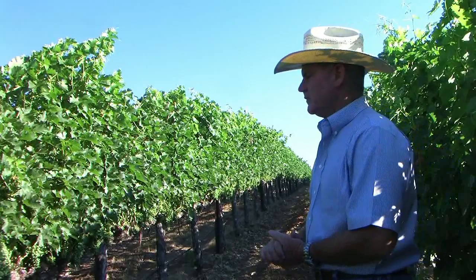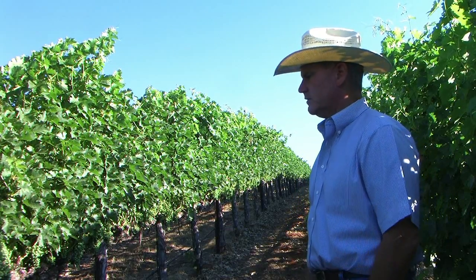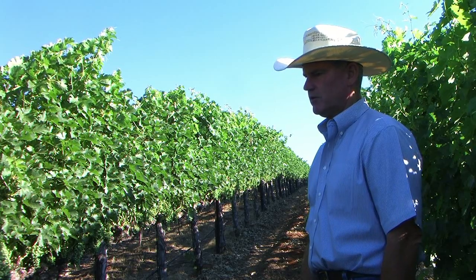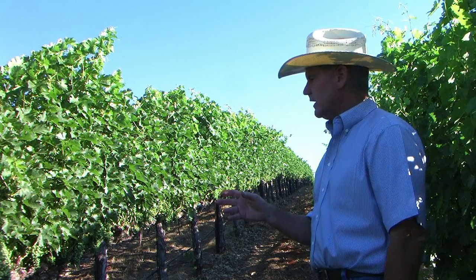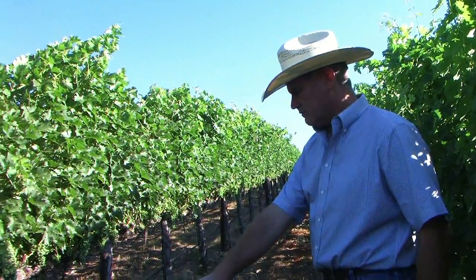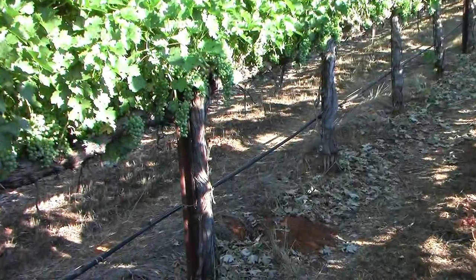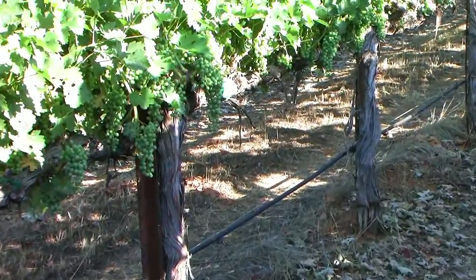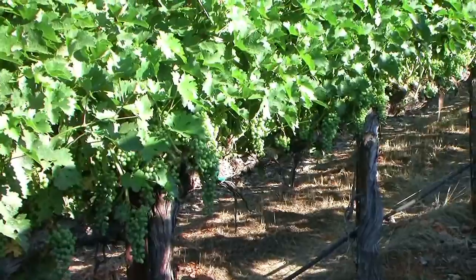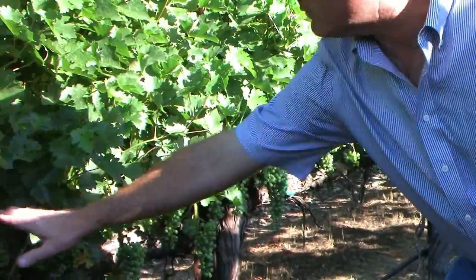Hey, Brian. So we're on the Augulin Vineyard, and this goes back into our Shannon Ridge Cabernet program, north-south rows, and this is where we've hand-leafed. So what you do see is the drying leaves on the ground. You see the fruit zone, and we didn't go very high on here because we're a little bit more concerned about sunburn, so we leave a little umbrella underneath the fruit.